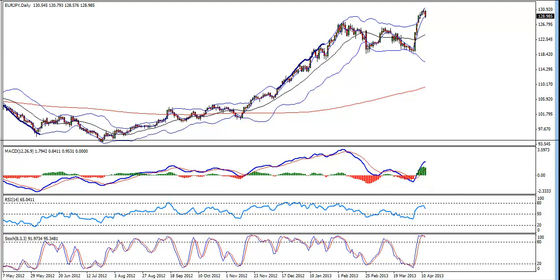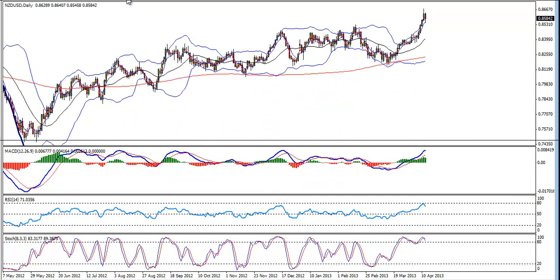And now to the very, very interesting pairs, New Zealandian. New Zealandian was a rocket during the last week. There are many reasons for that. The main reason is the speculation that New Zealand will not have any chance to increase the interest rate. They don't want to do that, as they don't want their own currency to get too strong against other currencies. Otherwise, their exports will struggle a lot.